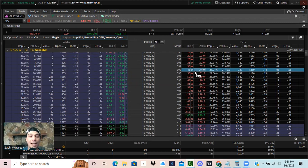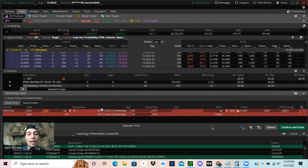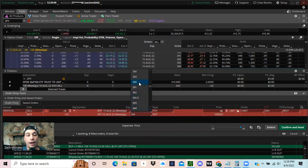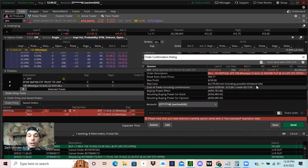So what we're going to do instead is actually sell a credit spread. What you would do on Thinkorswim is hit sell, go to vertical. And I like to make these 5 wide, meaning the initial strike is going to be 395, and then I'm going to go down 5 and put it to 390. That's the type of spread that I typically like to use for this strategy. You would come in here and hit confirm and send. You would see your max loss, which is the collateral used for this, would be about $4,770. You would collect a credit of about $217.